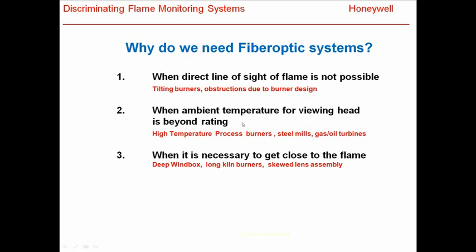In some cases, I've seen where the ambient temperature is beyond the rating. All our equipment is designed for a maximum of plus 70 degrees C or 158 Fahrenheit, and the 700 is 85 degrees C or 185 Fahrenheit. But even that rating may not be sufficient in some cases. In that case, we will put in a fiber optic and move the viewing head away from the high heat area.